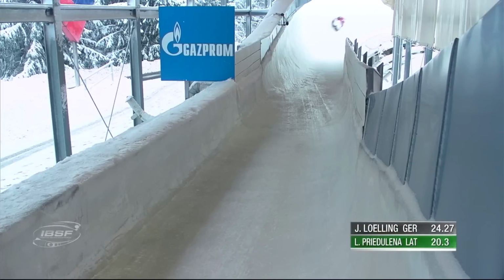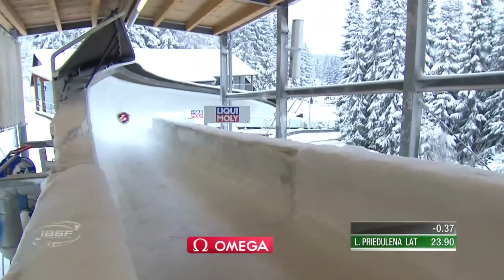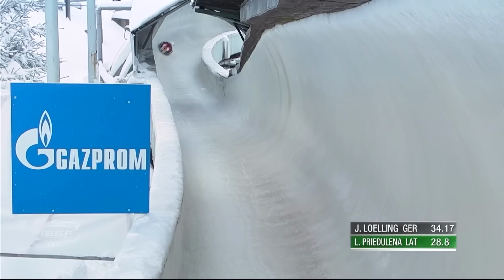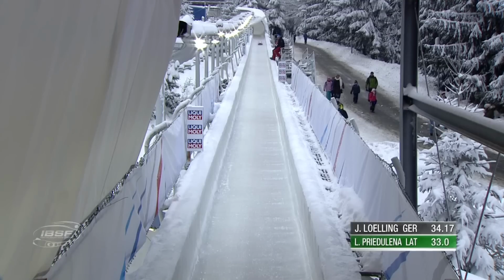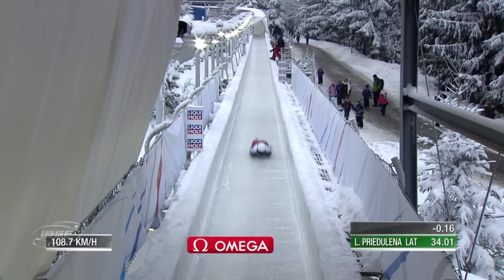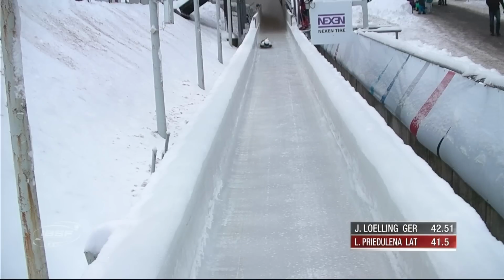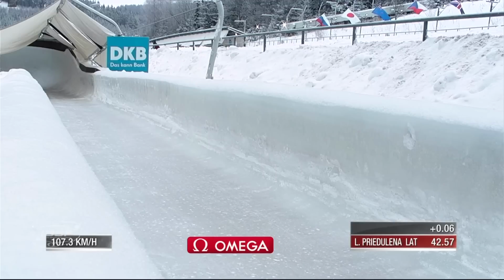I think it has some similarities to Sigulda. Sigulda's a track which isn't too fast, but it's got some tough corners in there, and similar to Altenberg. In the Cold War sliding era, Sigulda was the home of the Russian bobsleigh operation. Most of their drivers and athletes were Latvians. It came as quite some surprise to the Russians to find out that the DDR had built this track. Nobody knew it existed outside of DDR.